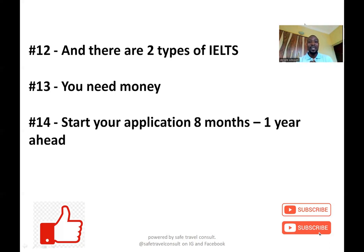Forget the idea that if I get scholarship, it will be cheaper for me to relocate and I'll be able to afford it. No, scholarship will only cover a certain part of your study, maybe school fees. Proof of fund is still there. And maybe the scholarship does not even cover the whole tuition fee. So take note, you will need money.